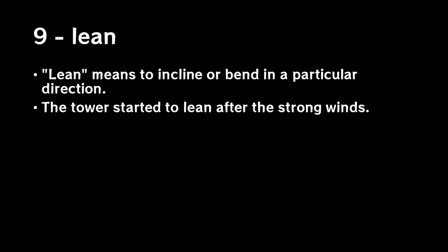Nine. Lean. Lean means to incline or bend in a particular direction. The tower started to lean after the strong winds.